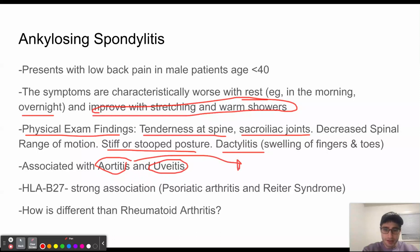Aortitis is going to be inflammation of the aorta. So, for example, here's the aorta and there's inflammation going on in the aortic wall, and with this inflammation there can be weakening of the aortic wall, and this can cause an aneurysm formation, and this aneurysm can then pull the valves back like this, and so it can ultimately result in aortic regurgitation. So this is also something to watch out for with ankylosing spondylitis.